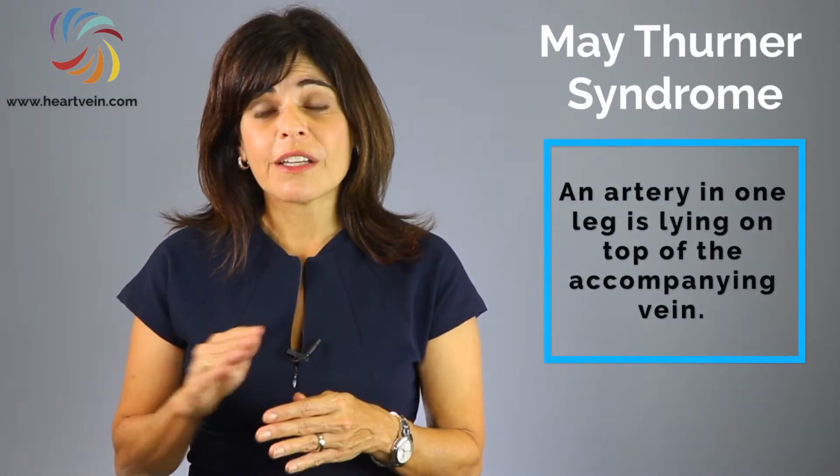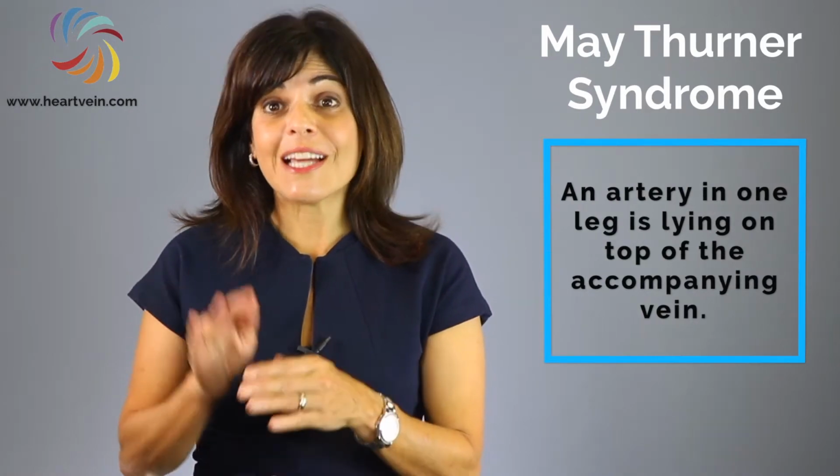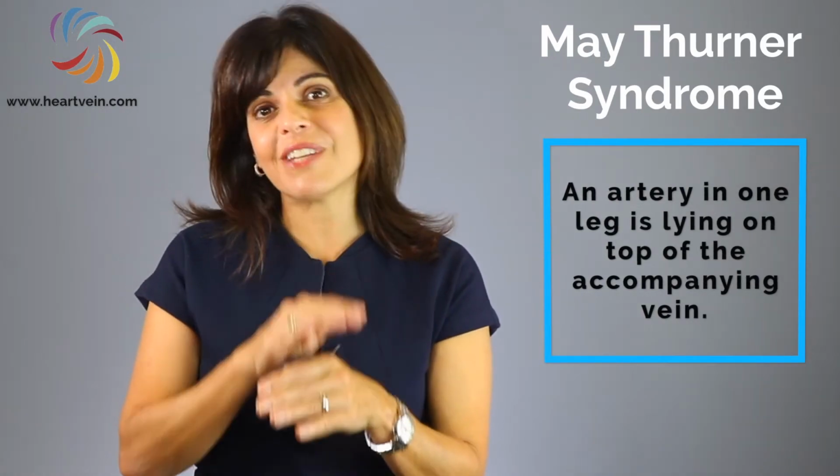I'm going to rephrase all that for non-technical, non-medical ears. May Thurner syndrome is a syndrome whereby an artery in one leg is lying on top of the accompanying vein, and that vein tends to become obstructed and grow clots because the blood is not flowing properly.